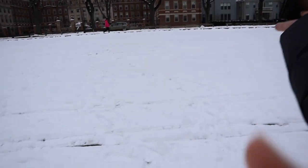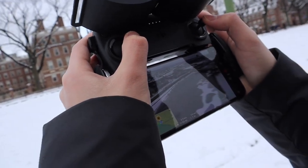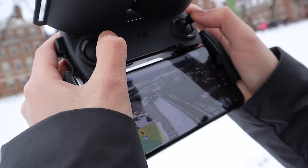Oh, there it is. It's too far already. I can't even capture it. Let's see what the drone is seeing. Wow. Okay, we'll insert the clip.